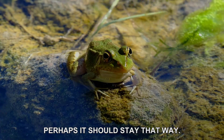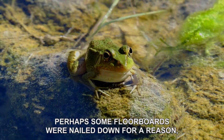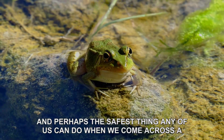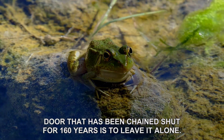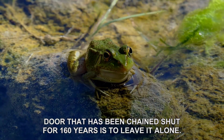Perhaps it should stay that way. Perhaps some floorboards were nailed down for a reason. And perhaps the safest thing any of us can do when we come across a door that has been chained shut for 160 years is to leave it alone.